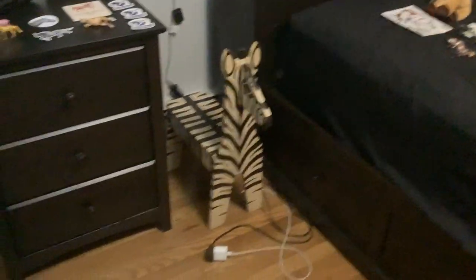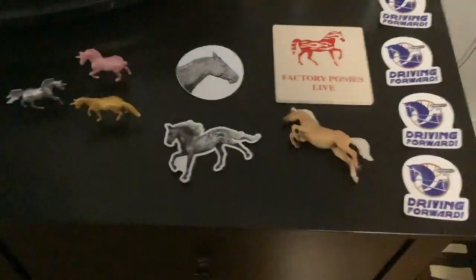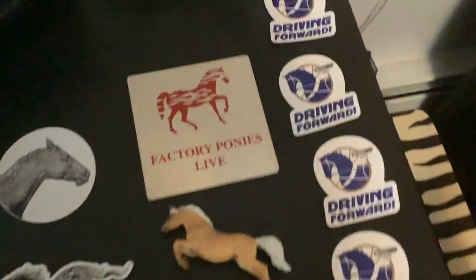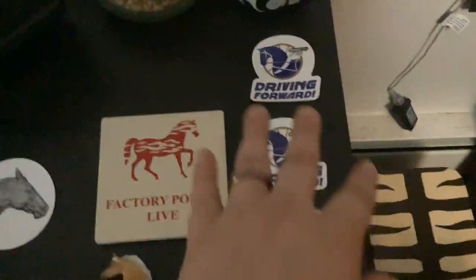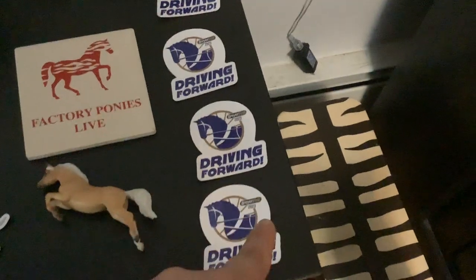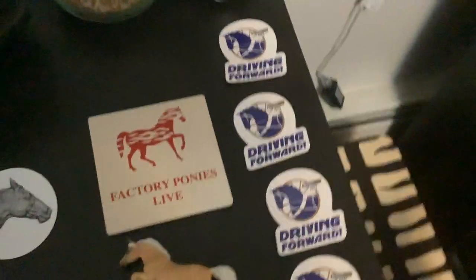This month's video that I said I would be doing, my swap meet haul. So I think I'm going to start over here with the stuff on my nightstand. I actually picked up all this stuff off the free table. It's a table where people could put stuff that they're just looking to get rid of. So I got 4 Breyerfest driving forward magnets, because that's really cool.